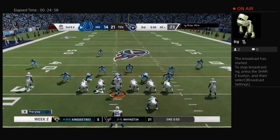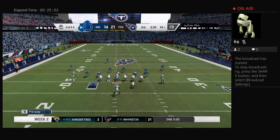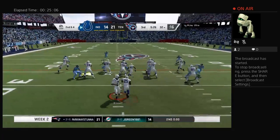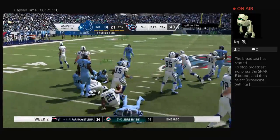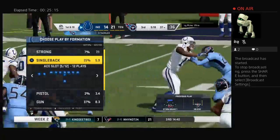The last run got 6, now 2nd and 4. Man left. Hey, you got 3 down. Switch. Staying on the ground with Mack. And he'll be brought down right around the 37. A gain of 5, good enough for the first down.